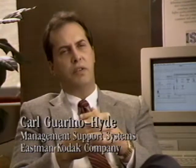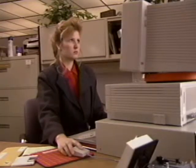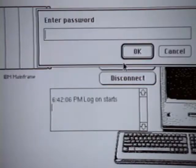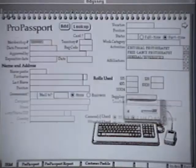It uses HyperCard and Apple's data access language to communicate with a large DB2 database, giving users a simple and intuitive way to define queries and format reports without having to know SQL. Pro Passport is a very large international database that profiles professional photographers. And what it presents to end users is the general ability to read, edit, delete, and do robust ad hoc queries against that database. This is the data entry screen for the Pro Passport system.